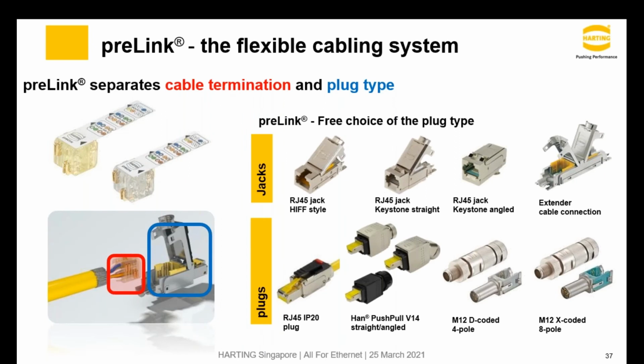Here is to share with you the different jacks and plugs that we can work with. On the jack side is the typical RJ45 industrial jack. The plugs range from IP20 to enhanced IP65, IP67, a push-pull solution, and also circular connectivity. Some customers are establishing their FAT, factory acceptance test, and do not have the final device to test on, so they use the usual RJ45 jack to do the testing.